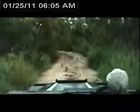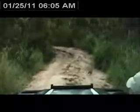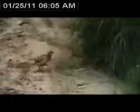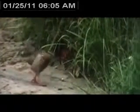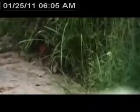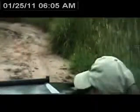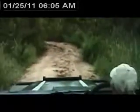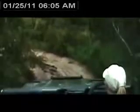Crested francolins up there. They sing as a couple. And those beautiful markings on them help to hide them away in the bush. Gone. They are such a beautiful little bird. Surprised we actually haven't heard any francolins calling this morning, saying beer and cognac, beer and cognac.